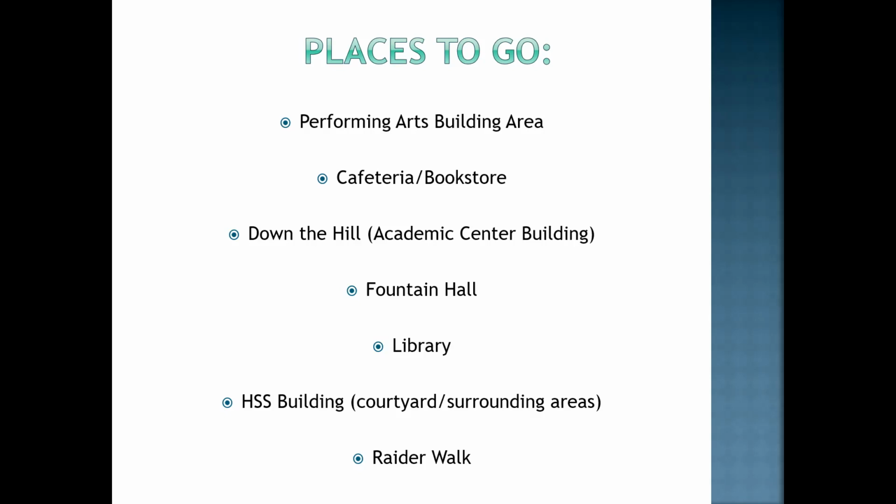So a couple of rules. We are obviously not going into classrooms. I hope I don't have to tell you that, but please do not go into the classroom. Don't just bust in the door. So don't go into classrooms. Obviously, don't ask people in the bathroom. Don't just walk up to somebody and start.